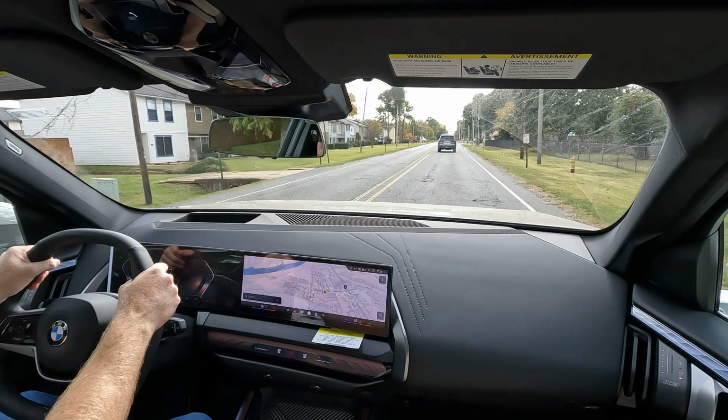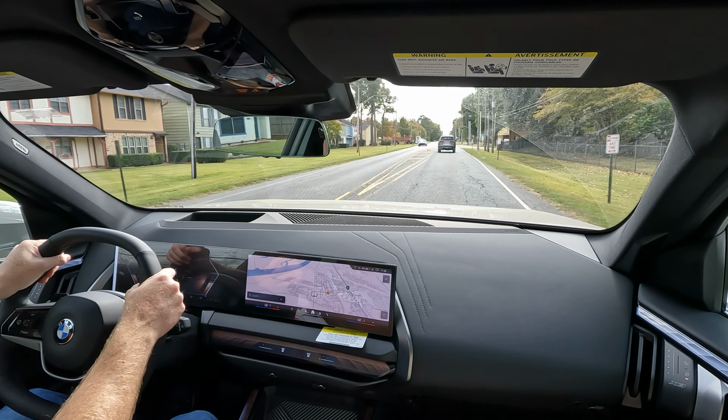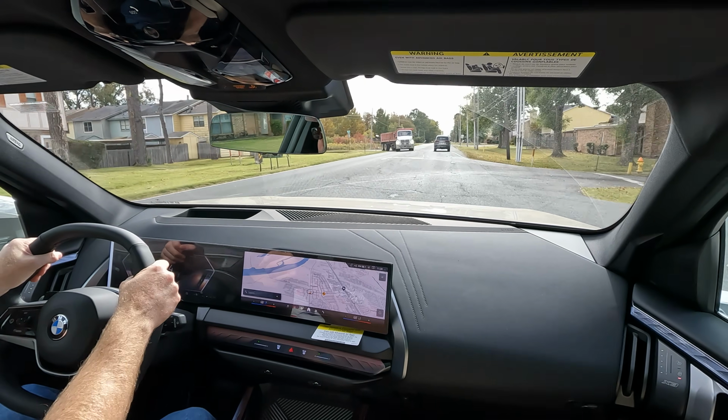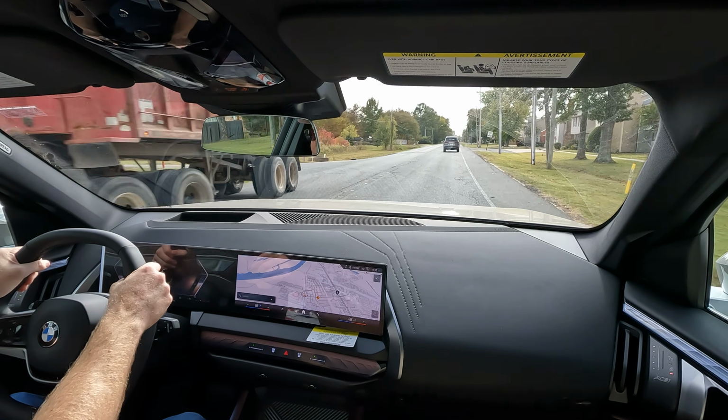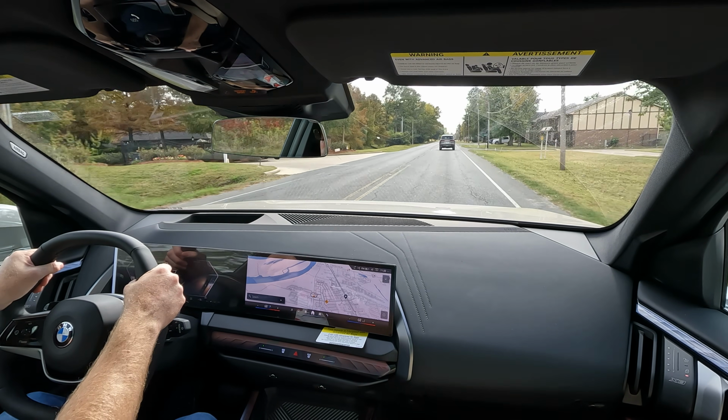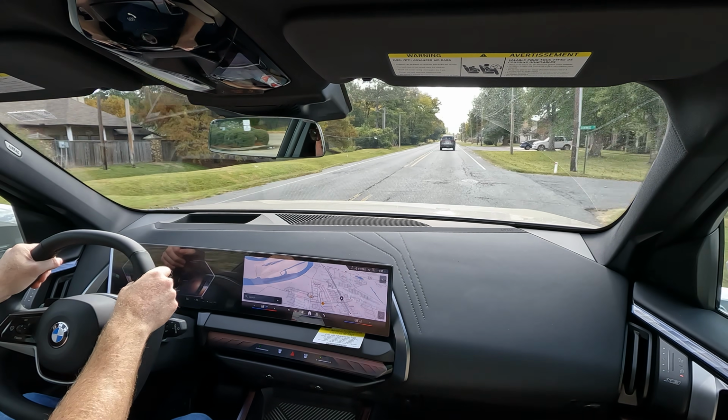Even at 255 horsepower, it handles very well, it's very nimble in its handling characteristics, and that makes it feel like it has more horsepower than it really does. But one way or another, it gets up to speed just fine when you need to. Not going to be a problem at all.